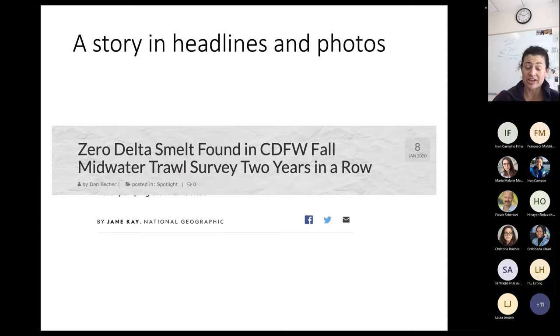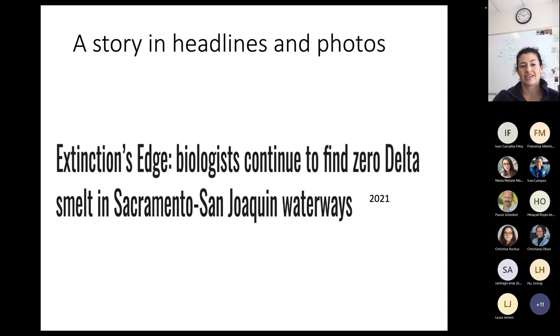This was 2020. Here's another fun one. I just did a Google search for Delta Smelt, and these just popped up. They're easy to find. Extinction's Edge: biologists continue to find zero Delta Smelt in the Sacramento-San Joaquin waterways.